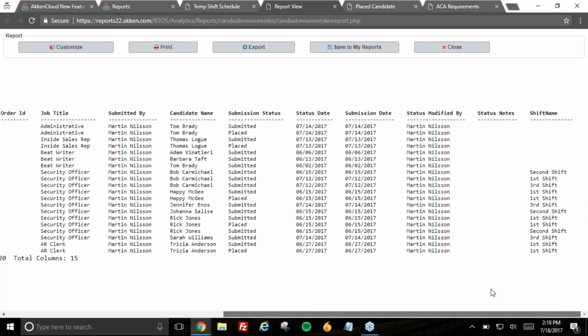So if there are any commission structures that you have existing, those would be cited here as well, so you could keep track of all that. And then, of course, as you can see on the right-hand side, shifts are cited.